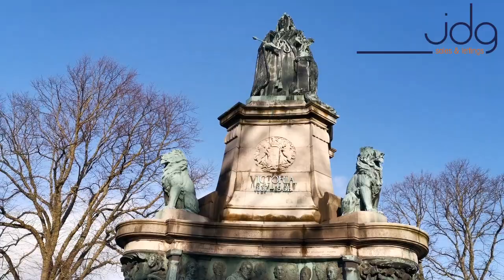I'm currently in Dalton Square, another one of the fantastic historical hubs of Lancaster. One of the most prominent features, as you all know, is the Queen Victoria statue, which itself is a structure that is protected under the listed building status.